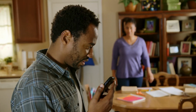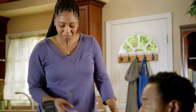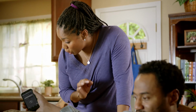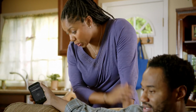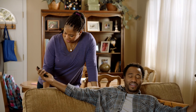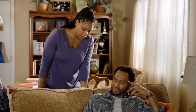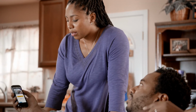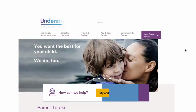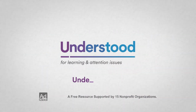Whew, that's gotta hurt. How can I help my daughter with her reading? Searching for help with Dachshund reading. No. Let me try. Sarah's bright, but when she's reading, she has trouble sounding out words. Playing world music. What? I give up. Wait, I was trying to show you how Sarah feels every day. Frustrating, isn't it? Redirecting to understood.org. Join parents and experts at understood.org, a free online resource about learning and attention issues to help your child thrive.